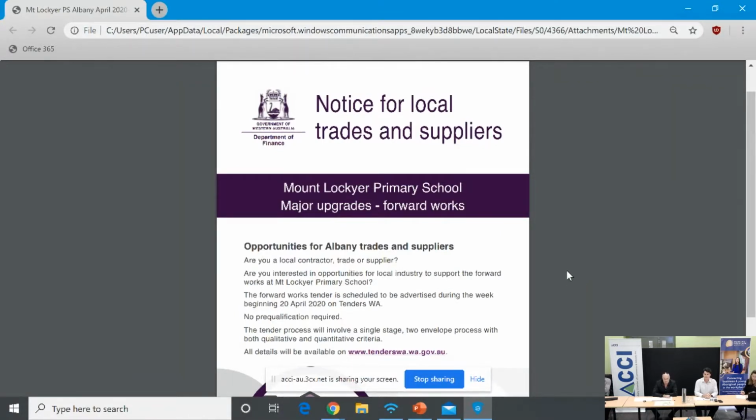So the scope involves a number of new teaching blocks, administration building, library, staff facilities, oval landscaping works, as well as refurbishment works to the existing facility. We currently have the forward works package out at tender, and this is scheduled to close on 20th of May. The forward works scope includes civil earthworks, oval and fencing, and this tender is available on Tenders WA.